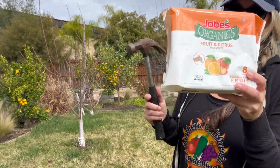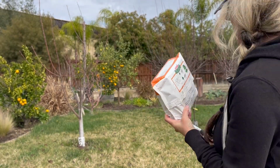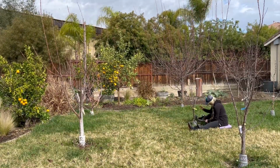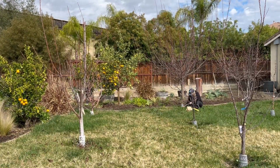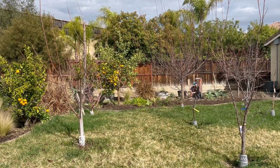Also, now is a great time to fertilize fruit trees. We have these organic stakes. We hammer them deep into the soil so that Jet doesn't try to eat them. And the rain will help get the fertilizer stakes dissolved into the soil, and it looks like we have more rain in the forecast.